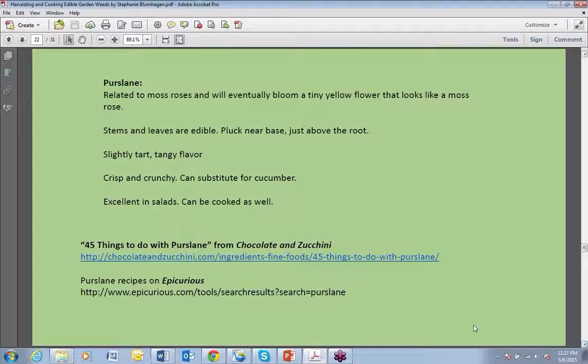I've got two online resources here, one from a cooking blog called Chocolate and Zucchini. She did a post on 45 things to do with purslane. In places with larger farmers markets, some farmers will actually cultivate a domestic variety of purslane and sell it at farmers markets. The domestic variety has larger leaves and stems. There are also quite a few purslane recipes on Epicurious, so there's a link to that as well.